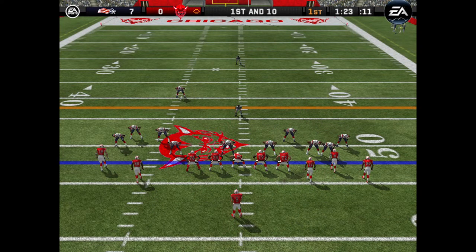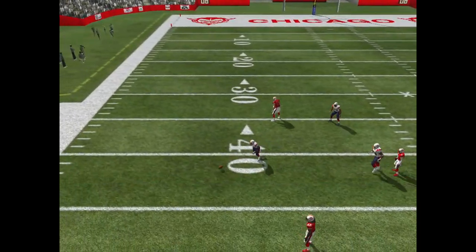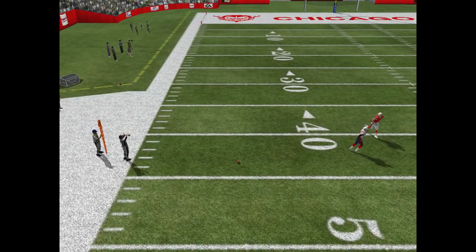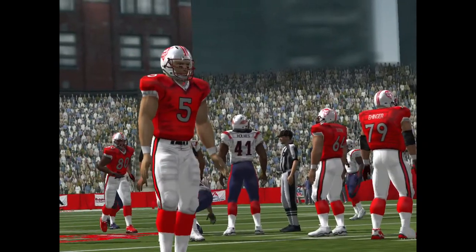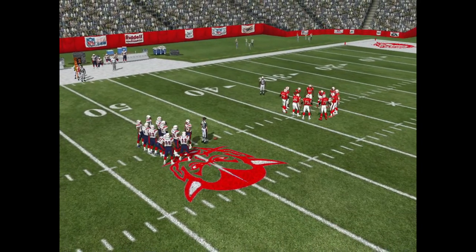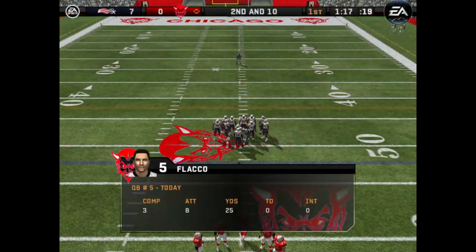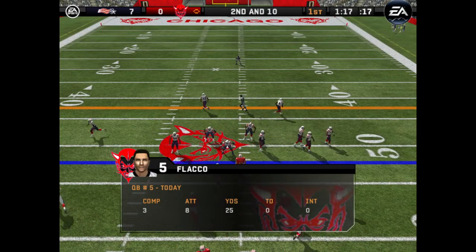Back in the gun. Throws it. Knocked away. Number 19 was the one they were trying to get the ball to. On the coverage. Second and 10. Ball on the 48-yard line.